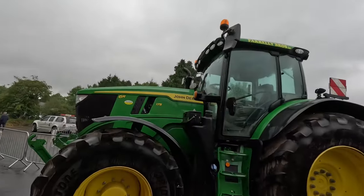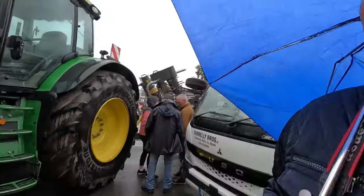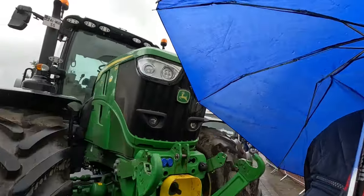Look at this. Wow. A 6R175, so that's 175 horsepower, probably more. Mad stuff, my friends, mad stuff.